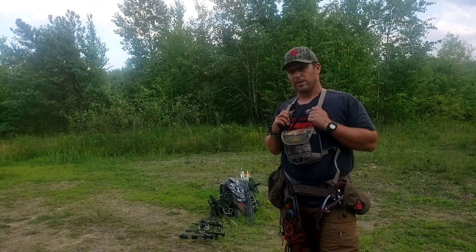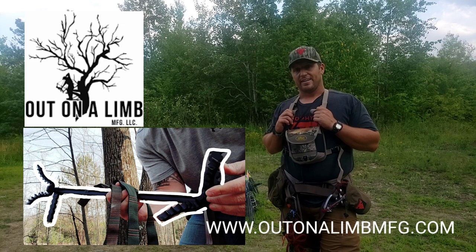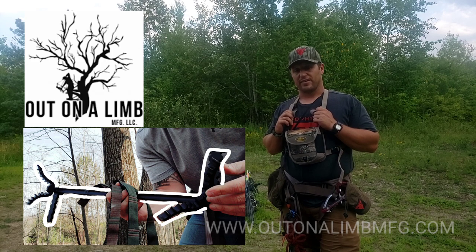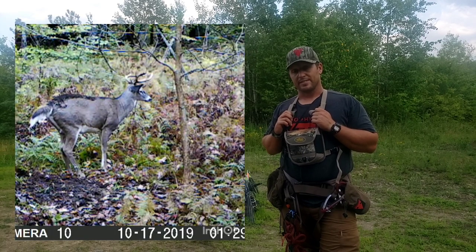Tonight I'm going to be running the Mission platform, and I'll be using Matt Garris from Out on a Limb's Shikar sticks, so another great stick. There's just so many great options out there. It's a great time to be a saddle hunter, and it's just a great time to be a hunter, especially here in Pennsylvania.